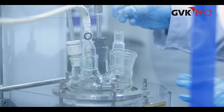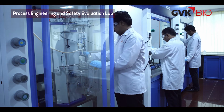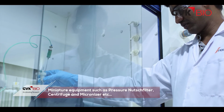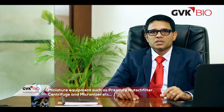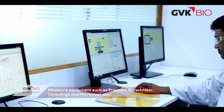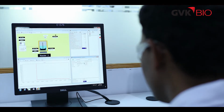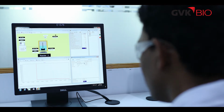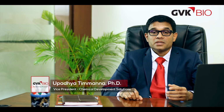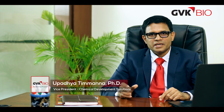The GVK Bio Process Engineering and Safety Lab is equipped with high-end instruments such as reaction calorimeter with gas evaluation kit, TSU, DSC, polyblock, as well as miniature equipment such as WFE, micronizer, centrifuge, and pressure nutsche filter to generate process engineering data. Our state-of-the-art and US FDA approved facilities are designed to supply drug substances for tox studies, clinical studies, as well as for commercial launch.